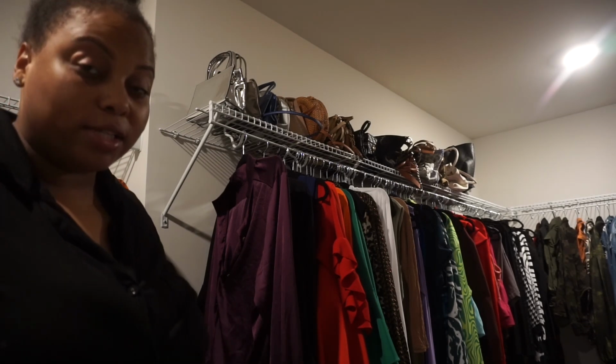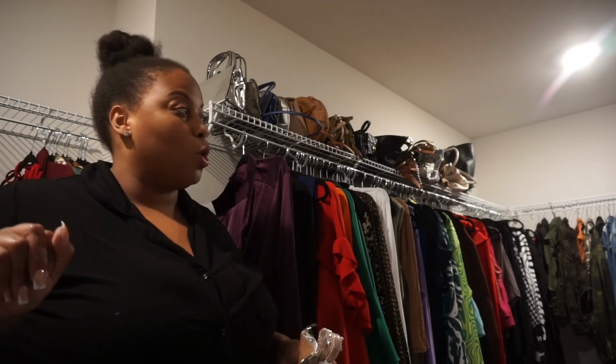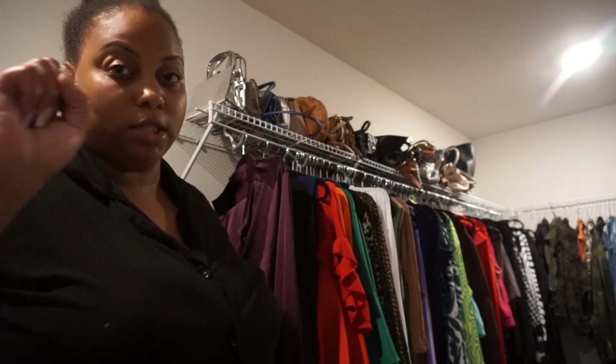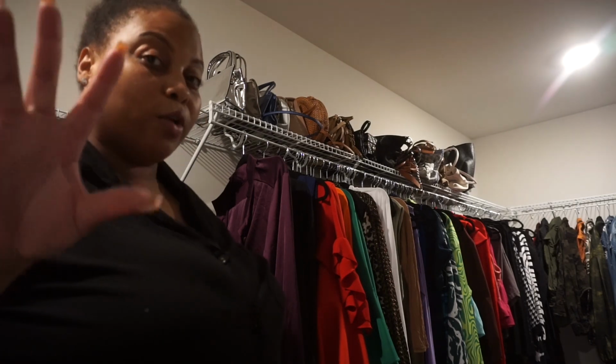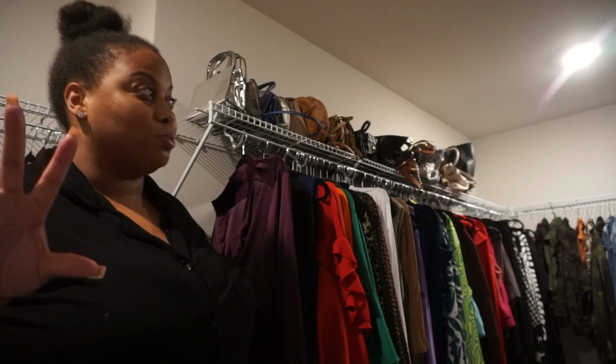I'm also realizing that I don't really wear most of these purses, and so some of these might need to just go to the trash. My main purses that I wear are downstairs because I keep them in my mud room so I can easily grab and go with them. So I don't know, especially some of these super old school Michael Kors and Coach purses.